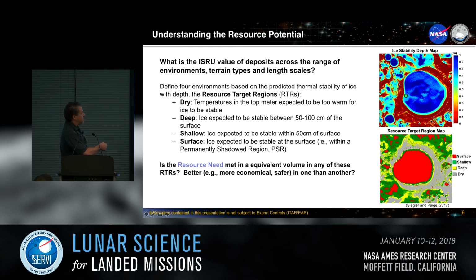And so we can take Matt Siegler's work here, which gives us the depth to stable ice temperatures, and then break that down into these kinds of maps, which is what we call a resource target region map that shows these 4 regions. And we can use this to develop schemes for actually visiting each of those regions and evaluating in a way to understand whether or not any one of these is more economical, safer, more beneficial than the other. But we want to do all of them, not just go to the wet place. We have to go to the dry place too and understand it.